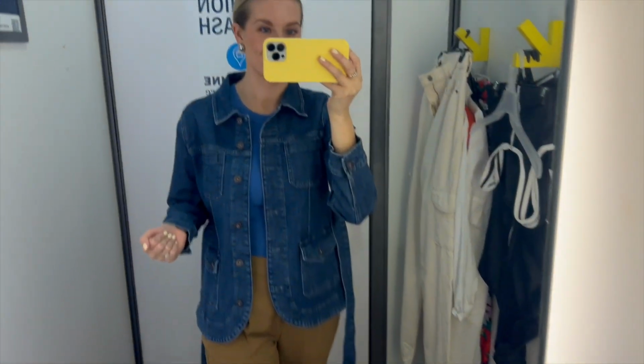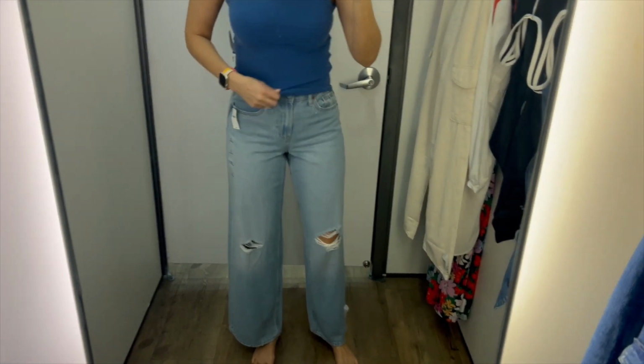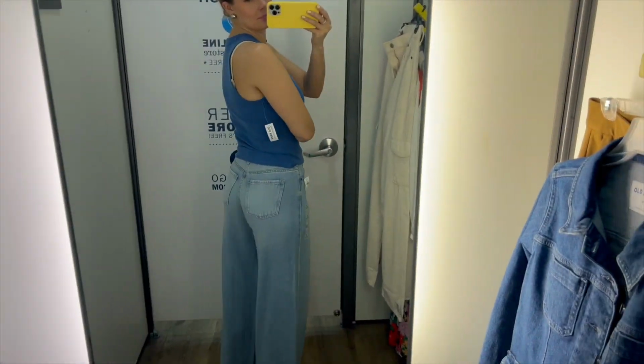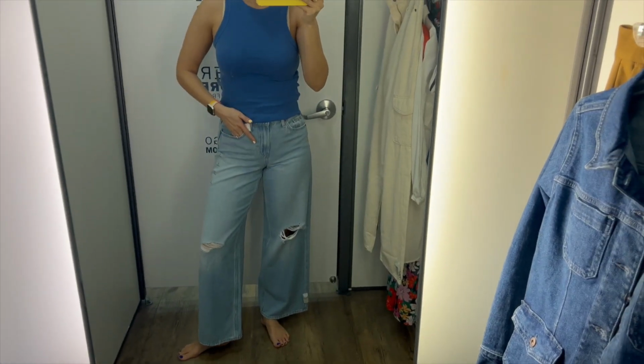Okay, next are these baggy jeans. These are, again, just a bit too tight on me. I got these in a 0, and also I just don't think they flatter me at all. They do nothing for the bum, and they hit at an awkward length on me. So those were a no, cute potential, but no. Let's try on some swimwear next.